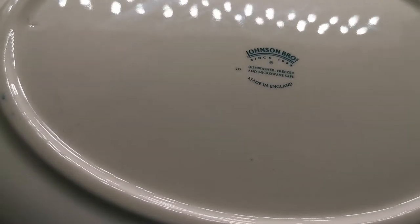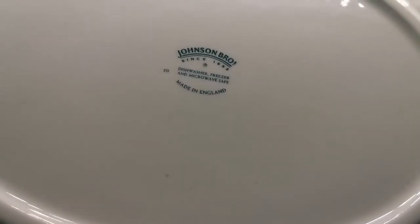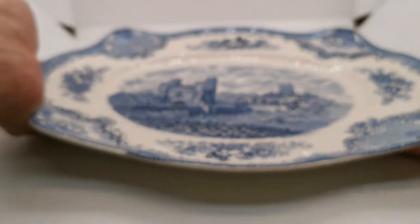Not a particularly old piece. It's got a dishwasher, freezer and microwave safe, made in England, modern Johnson Brothers stamp mark on it. Sorry, it's out of focus here. Just let me get that in. So this dates this to really the latter quarter of the 20th century. So not a particularly old piece, but a very fine piece of blue and white china.